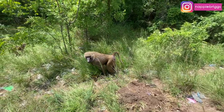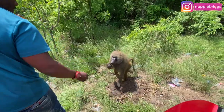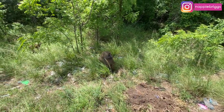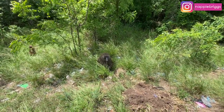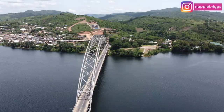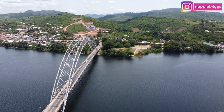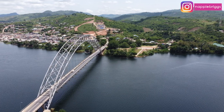And you're going to see these baboons by the roadside. So you can just get off your bus or whatever you're using and feed these baboons by the roadside, just before you get to Adomi Bridge. These are the amazing things you're going to see by the road. So it's not just going to see the suspension bridge in Atimpoku, but you're also going to see Shai Hills, as beautiful as it is. Please don't forget to do Shai Hills before you get to Adomi Bridge.